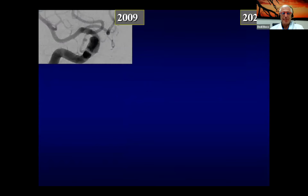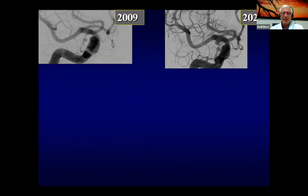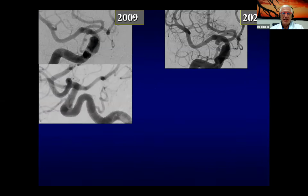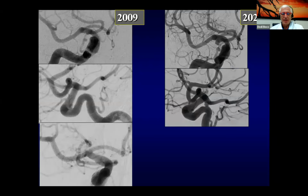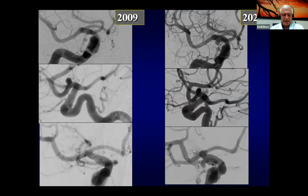Now I just want to show you what happened in this region. In 2009 and 2020, the right carotid on AP view, lateral view, and an oblique view. You can see an aneurysm, not the paraclinoid, which almost disappeared by itself, I don't know. But the aneurysm that bled was a different one, which was not there in 2009.